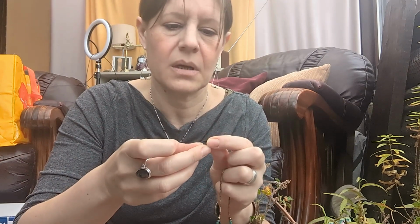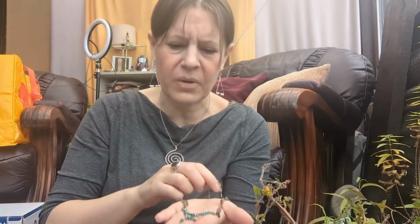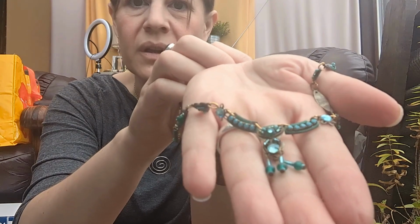But I loved the colours on this. It's gorgeous. So it's kind of turquoise blues and greens, and then all these little elements have got rhinestones and beads in there, little dangly bits. It's also got the name on the tag on the clasp, Adaya. So I need to look that one up. That's not something that I'm familiar with, but I thought that was absolutely beautiful for £1. I picked a lot of things up for £1, and I got a couple of bits for 50p as well, which is my favourite price of all time.